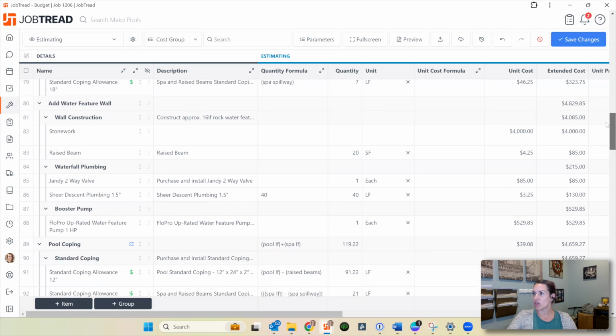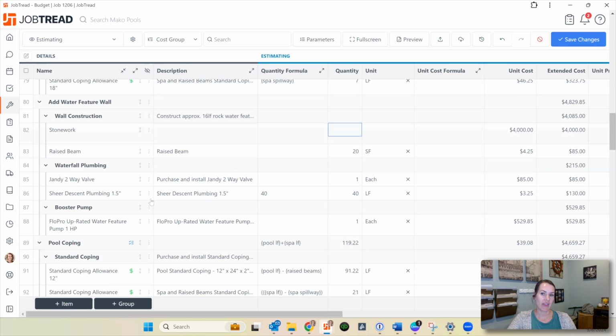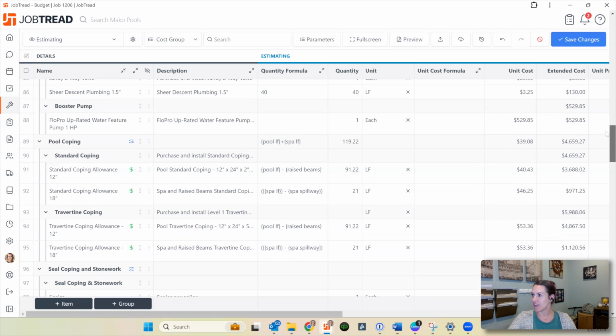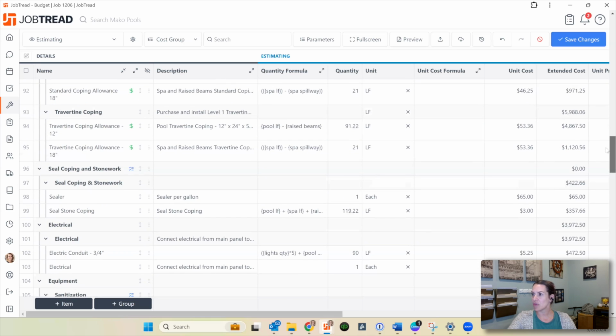Waterline tile, sometimes I throw in a glass tile option, but my goal with these estimates is to not only give the customers the cheapest option, but also give them the high-end option. What I think Anna usually says, good, better, best. So that's kind of what I try to do.